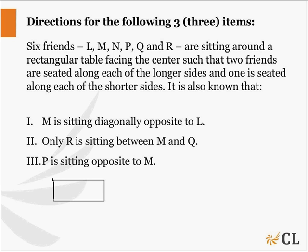Right. And 2 sitting on the longer side, 2 on the shorter side, 1 on the shorter side, sorry. So it will be like this. Okay. Right. So first of all, the first information is M is sitting diagonally opposite to L.